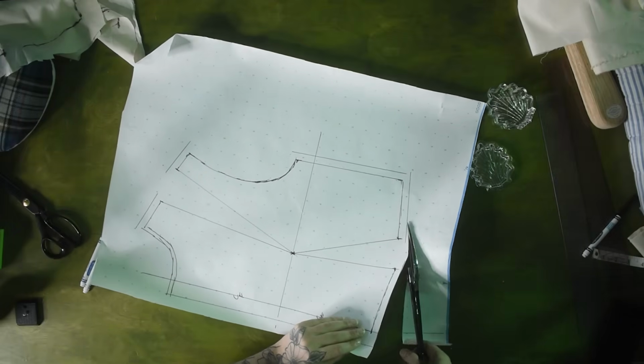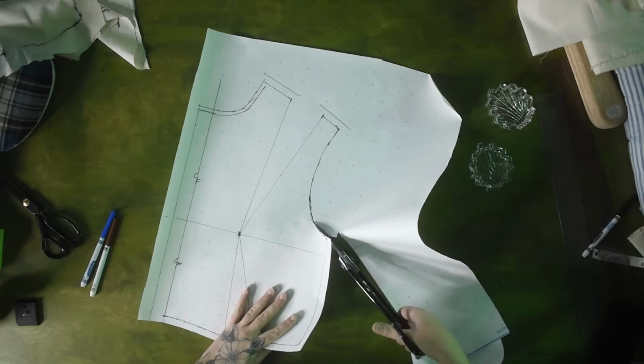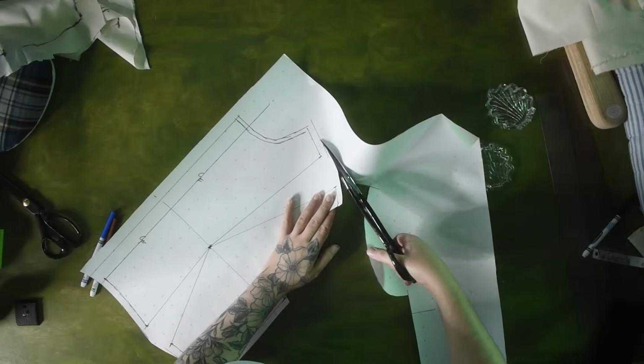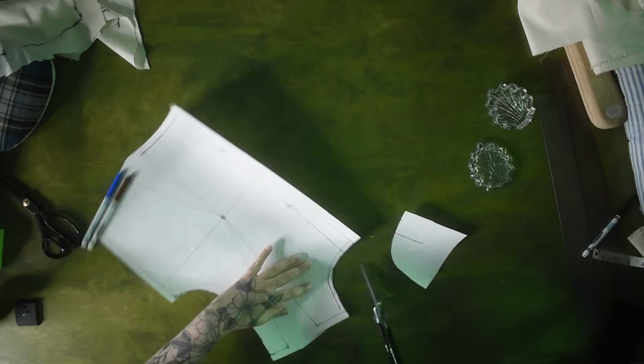I'm going to add on like 3/8 of an inch to my neckline just because I have a feeling I will need more height there. But everywhere else I've got 1/2 inch seam allowance marked, which is the standard that I use, except for here along the arm side. Don't know why I forgot to put that on there.